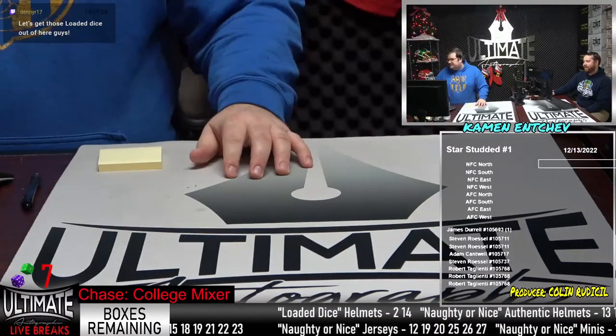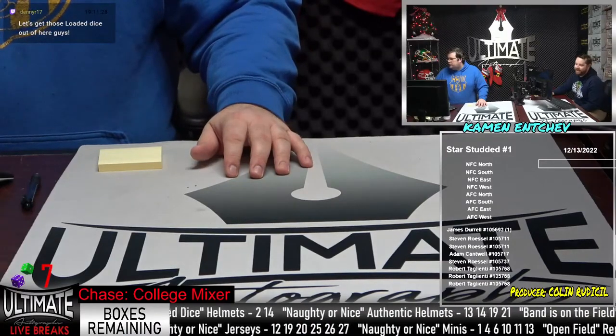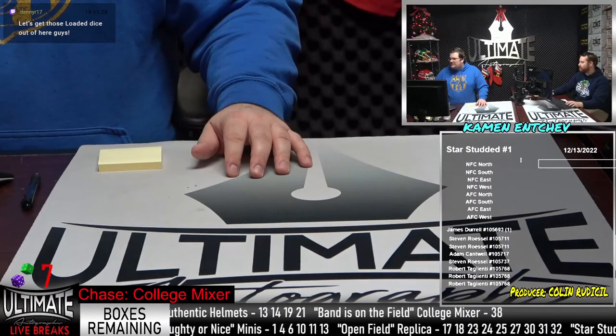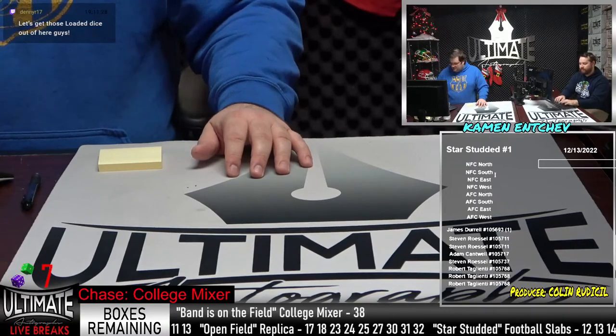Five to go in the college, and then it's two to go in the double box break for the authentics. All right, I'm getting these slabs pulled up here. I have not heard on a box number. I'll get the slab boxes pulled up, and we'll rock and roll here with our first slab break.